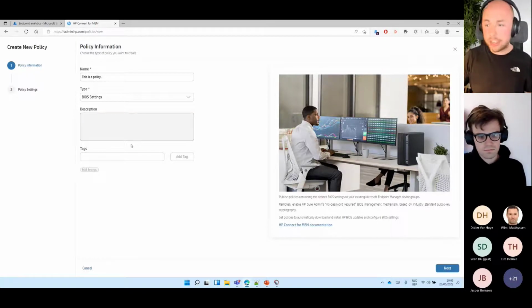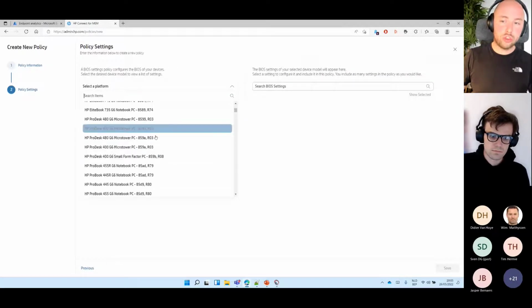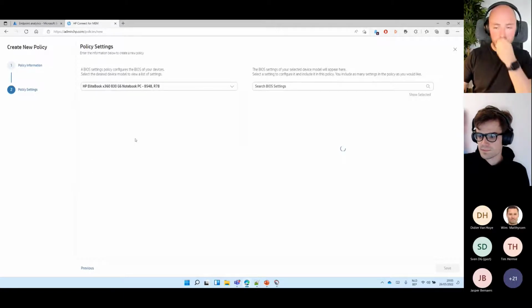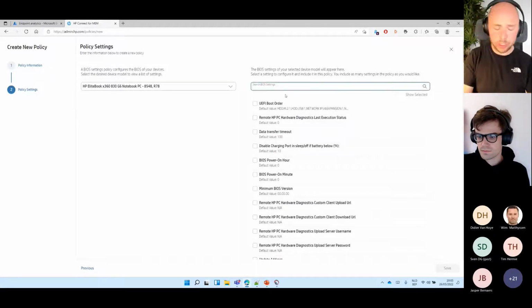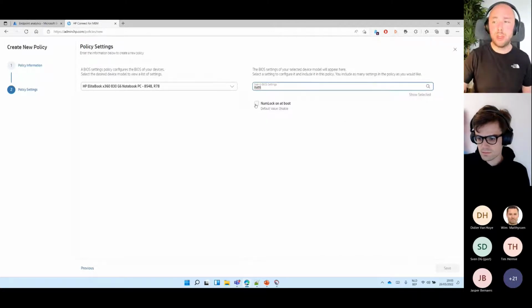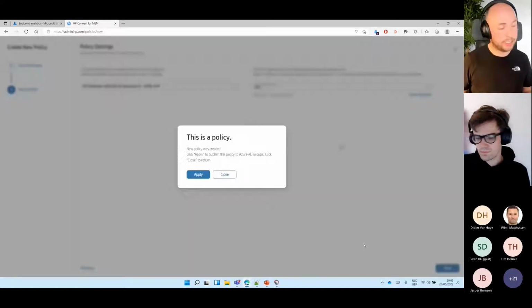What's nice with the BIOS setting options is that it's possible to select your kind of device. For example, this one. Because HP knows all options of these kinds of devices, you get all options that are available for this specific device. For example, something that is requested a lot is numlock on boot. Just select it, enable it, save it, and the policy is made.